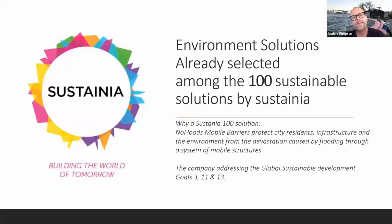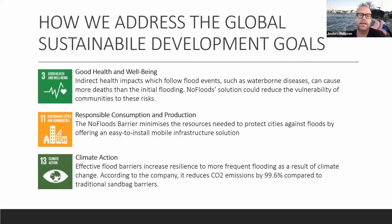As a company, sustainability is in focus, and it's basically a part of our DNA. Same with the Sustainable Development Goals. Our focus is good health and well-being, responsible consumption and production, and climate action.